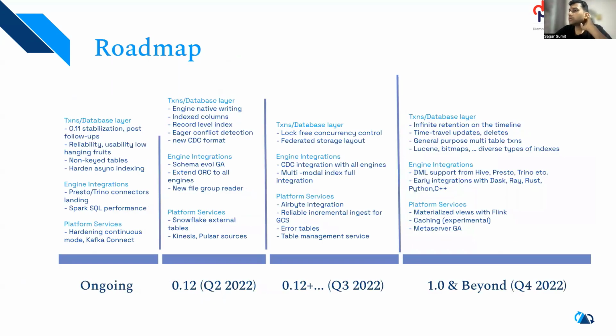In our roadmap, today, what's ongoing, right? We already have these engine integrations. Presto, as I mentioned before, we have the connector out already. Trino, it's on the way. Spark SQL, we already released this in version 0.9, if I'm not wrong. But we have also optimized it, brought it on par with data source writes. We are also working on non-keyed tables. So far, the constraint has been that you need to specify a record key, but we are also trying to integrate with a primary key less data model.